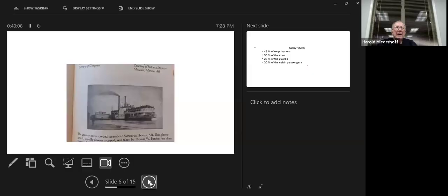This is the Sultana at Helena. Those two pictures of the Sultana are the only two known pictures of the boat. You can see the men crowded on the top deck, the hurricane deck. You can see the men crowded around the main deck, and also you see a little black dot about halfway in between the two smokestacks. That's where the elk antlers are hung to display for everybody to see that this boat earned the elk antlers for this year.